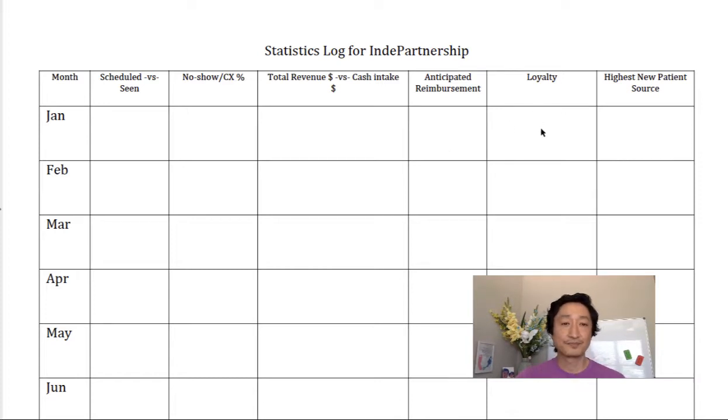The next box is loyalty. Now there is actually a formula to this, but I'm going to make it super easy for you. All I want you to put down there is, have your receptionist look at your new patient log, the form that you just downloaded before you started watching this video, and find out how many new patients from the prior month, for January or February, were past patients coming back in, or new patients that came in because they heard about you through a prior patient. Could be an active patient, could be a prior patient. Just put down that number, and then also put down your highest new patient source.